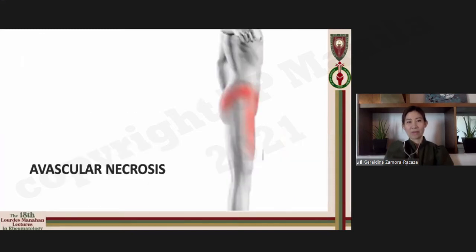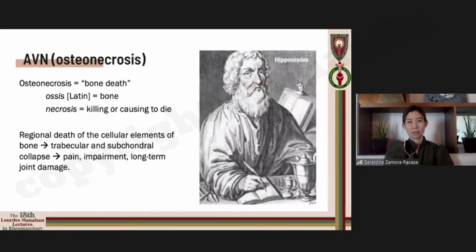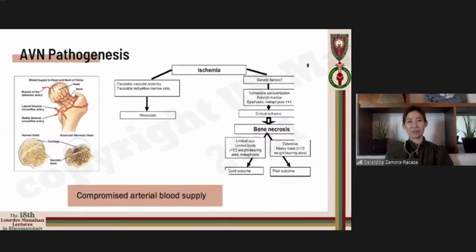So now we proceed with avascular necrosis, because although there has been significant improvement in patient survival rates over the past decades, the adequate management of cumulative organ damage remains to be solved. Hippocrates first described the concept of bone death. Osteonecrosis now refers to regional death of the cellular elements of bone, typically in a subchondral location, which leads to trabecular and subchondral collapse. In its simplest characterization, focal bone death results from compromised arterial blood supply, leading to reactive hyperemia of adjacent bone, demineralization, and then collapse.